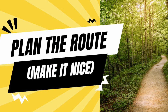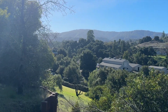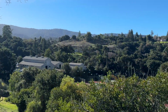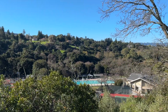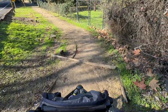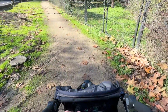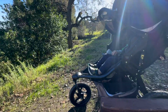So the 4th tip is to plan out the route and make it nice. This is not always possible, but I live in a nice area, so it's always nice to kind of run and see the hills and be able to see nature, be able to get outside and enjoy that experience. Sometimes I'm not always able to do this, but it just makes it easier to go run 5 or 6 miles when the scenery is very beautiful, there's trails, there's nice paved areas, and it's much more enjoyable than running on the sidewalk.